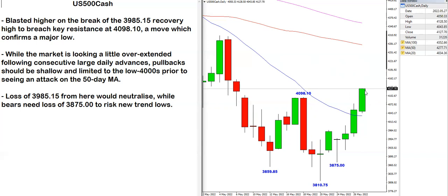Obviously, they'll be nibbling lower as we go along. I would say that we're a little bit overextended on a near-term view. So it wouldn't surprise me to see some kind of corrective pullback maybe into Monday and Tuesday, just some minor correction. But I don't see too much on the downside now. I think momentum really is with the buyers. So from here, looking for dips to be shallow and limited to the low, maybe the mid 4,000s before we can see some more gains.